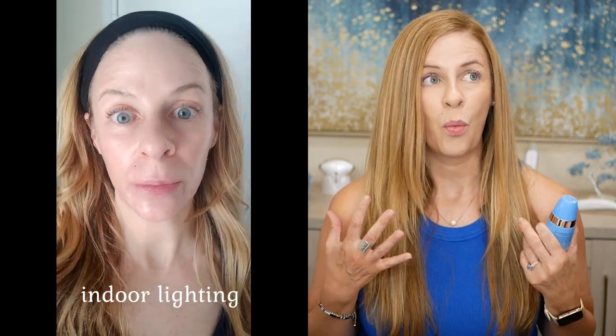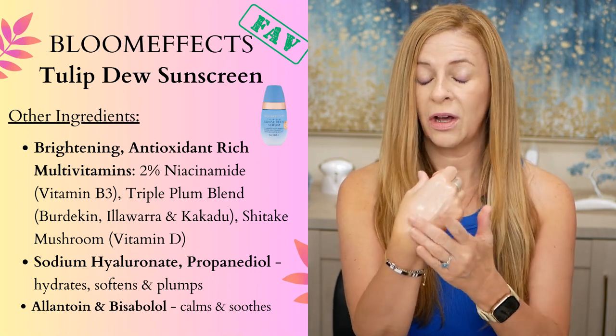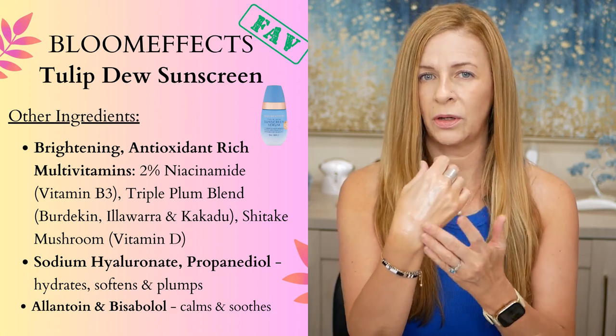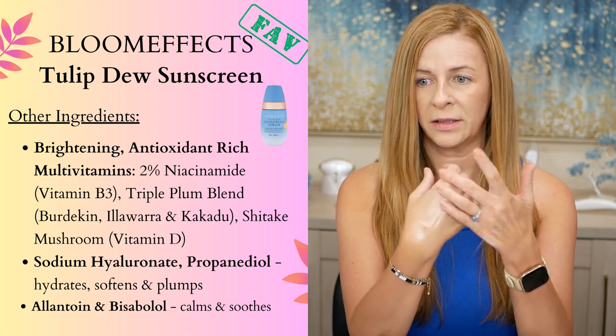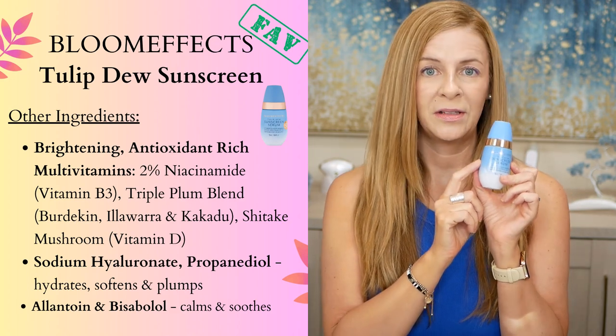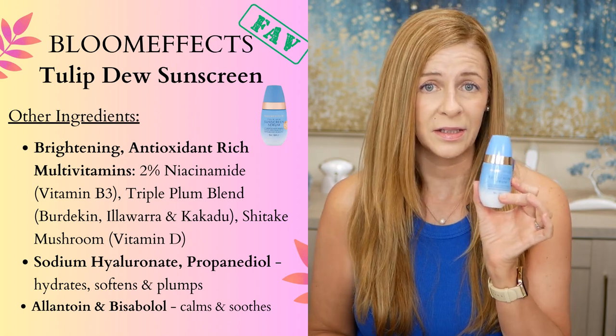So if you don't want dew or glow, this is definitely not going to be for you. But wow, I just feel like it makes my skin look just radiant, like a radiant glow. I'm not sure if this will work for oily skin because it's so dewy, although it says all skin types. For dark skin, I think it's going to give you a little bit of a white cast. I think it's absolutely stunning. The other ingredients in here are super lovely. I'm just really loving this. They did send this to me.